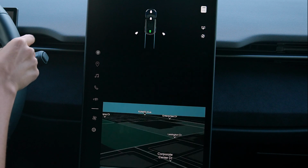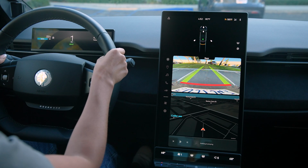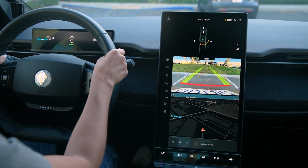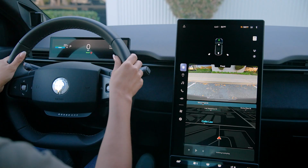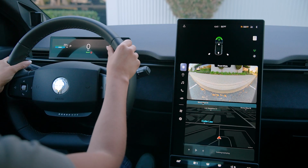As the Ocean approaches an object to its rear when reversing, Parking Assist will give an audible alert and display a warning on the central touchscreen. You can also activate and display one of the camera angles of the Ocean on the central touchscreen.